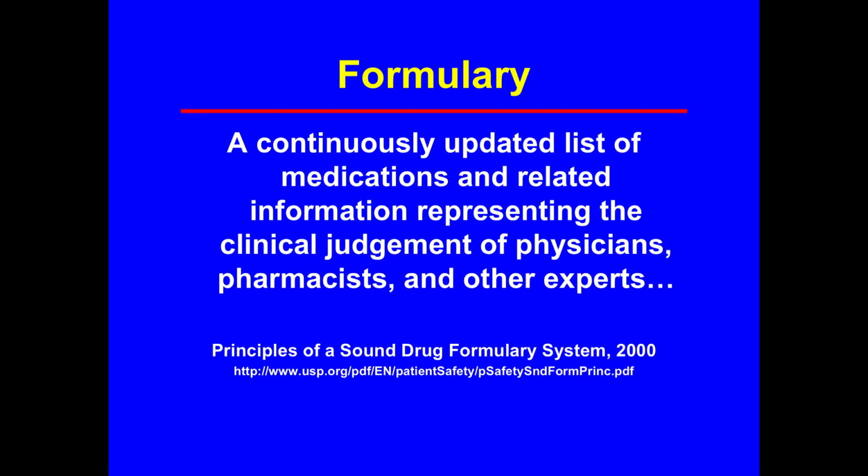It's a highly misunderstood process, and essentially the definition that you see here also has not changed for some long period of time: a continuously updated list of medications and related information representing the clinical judgment of physicians, pharmacists, and other experts. The reason that's important to keep in mind is because formulary is an important way to be able to apply quality decisions, whether it's about evidence that supports the use of a particular product or whether or not it's about the results of particular MUEs that have been concluded.